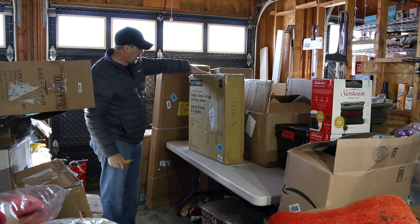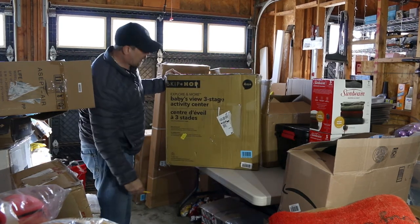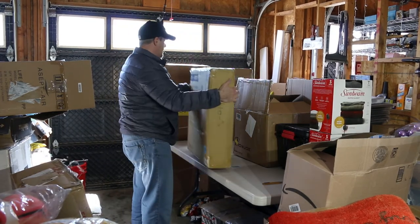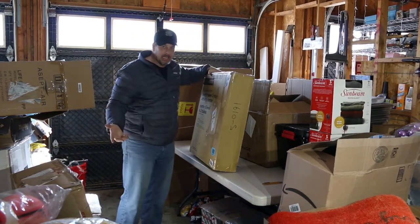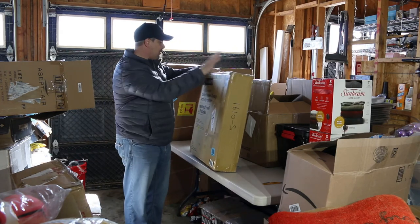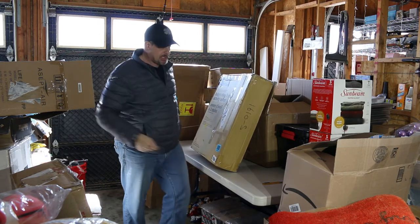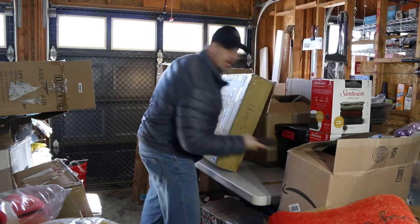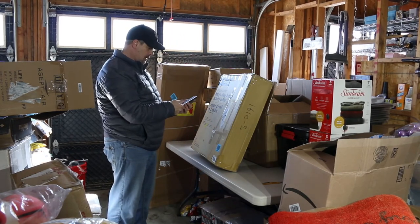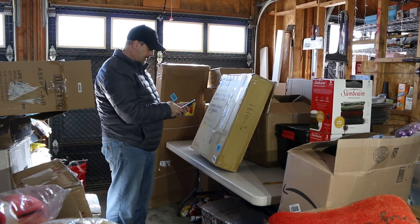Okay, Explore More Baby's View 3-stage activity center. I'm not going to open it up. I mean, it's taped, I'm going to have to say. It's in there. Hopefully, all I can ask for when I actually do open it up is that it's in pristine condition. See what it goes for. I'm not sure. Baby View 3-stage. Just out of curiosity, let's see if I can get some money back here, because I think I have two of them. So let's Google this up.